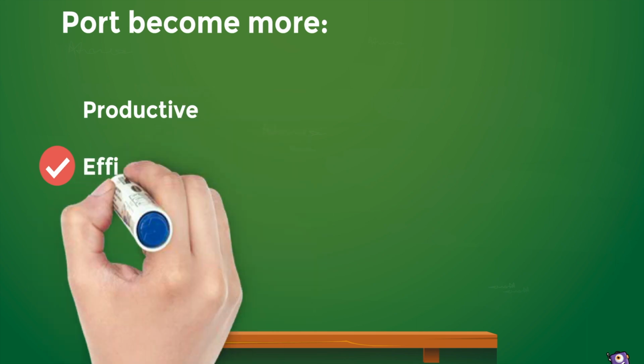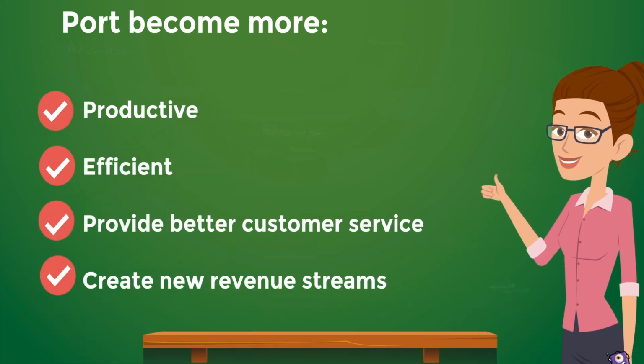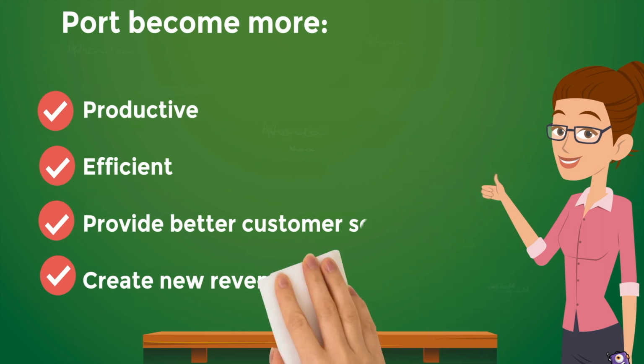For that reason, ports all over the world, from small ports in emerging economies to the world's biggest trading hubs, must adopt smart port technologies to become more productive and efficient, provide better customer service, and create new revenue streams.